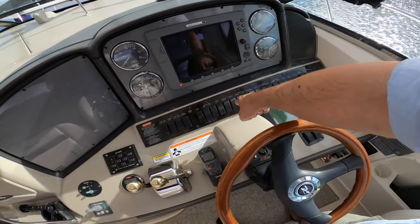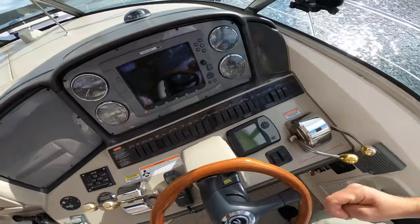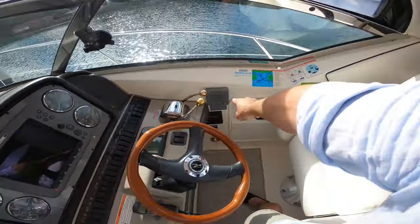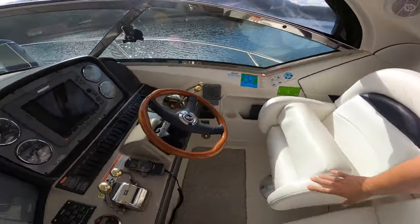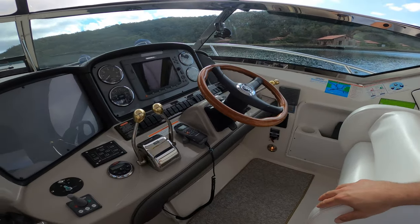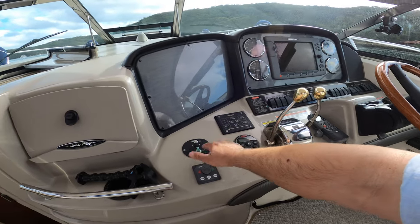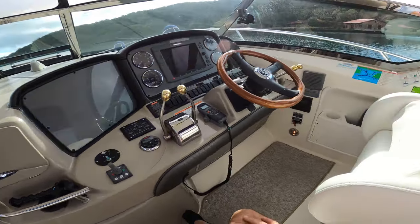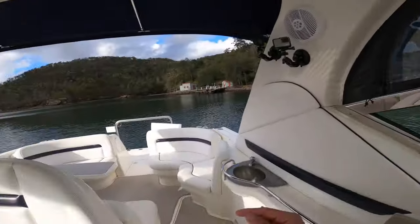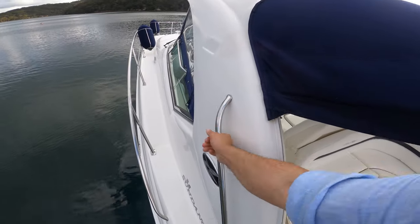All your boat systems, from lights to windlass to bilge pumps to engine start stops, which are electrically operated, and then you've got diagnostics just here. Trim tabs just here, VHF. There is a monitoring system, so there's an automatic fire system. They are petrol V8s, so that's good for safety. Stereo control, spotlight control just here. Fuse box underneath the helm. So everything you need. Okay, so heading up to the bow on this boat, you've got a grab handle just here.